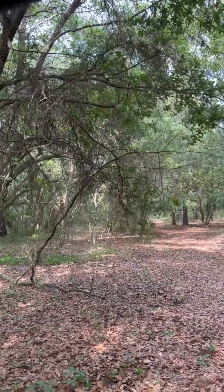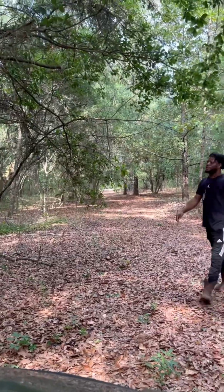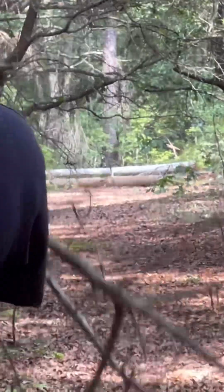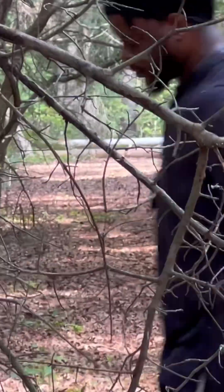Get all that taken care of. I'm good to see them big logs down there. Those are two big dead limbs that fell down there. I want to get those taken care of and out of the way.